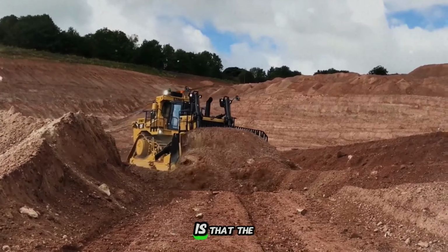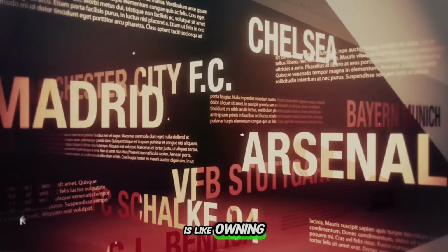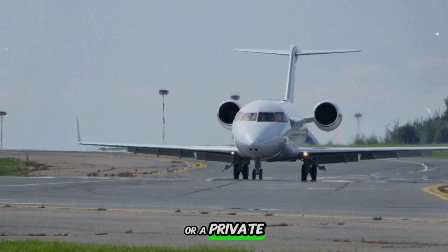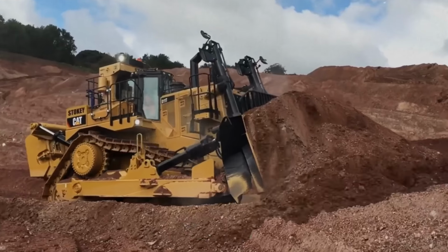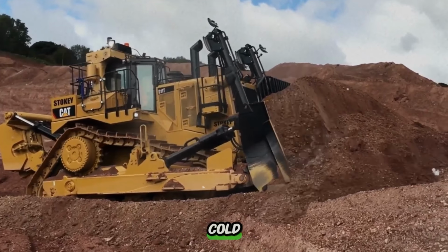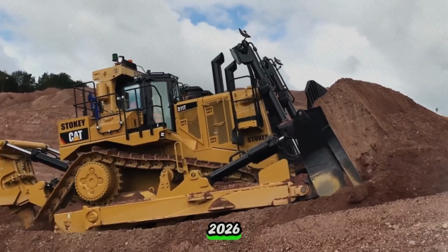But the reality is that the purchase price is just the entry fee. Owning a D11 is like owning a professional sports team or a private jet. The cost of buying it is often the cheapest part of the journey. Today, we're looking at the true, cold, hard cash reality of owning Caterpillar's largest dozer in 2026.